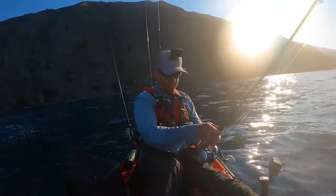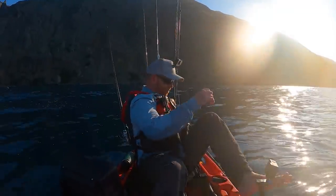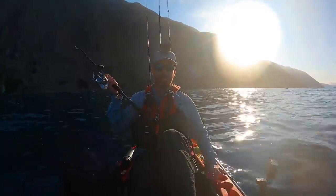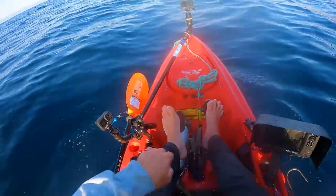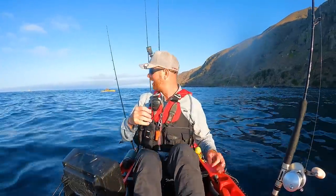I'm thinking I shouldn't mess with two. That was kind of a cluster there. But now I need to pay attention to this other one I just put out. Whew! A lot going on, you guys. We found the yellows. Now we fishing, ladies and gents.